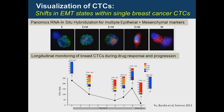So initially, all the cells were mesenchymal. They were blue. And as she responded with this new therapy, the mesenchymal cells disappeared, and most of the cells that were left behind were epithelial. And as the tumor became resistant again, it acquired more blue. And by the time it was resistant, we're back to mesenchymal cells.